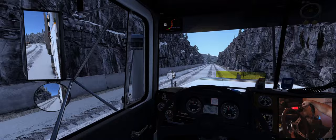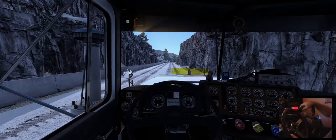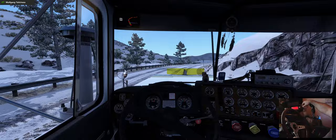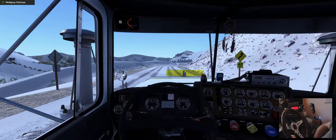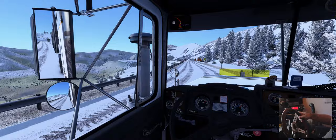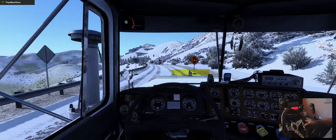Okay. It's like 40 Fahrenheit. I don't know where, there is some kind of point where they meet up. Road construction on the right. Tight corners coming up. Red light, red light.